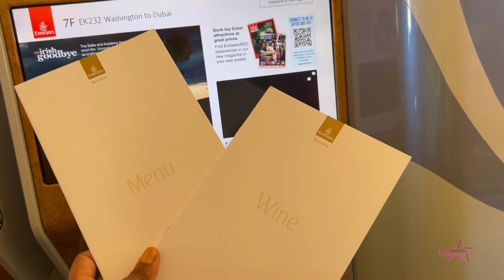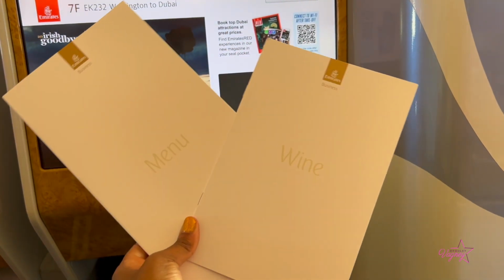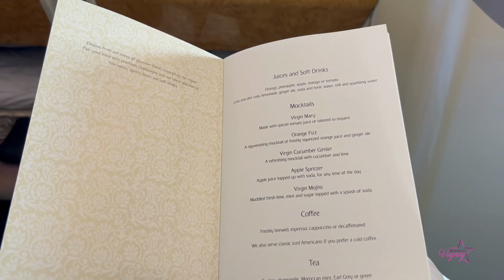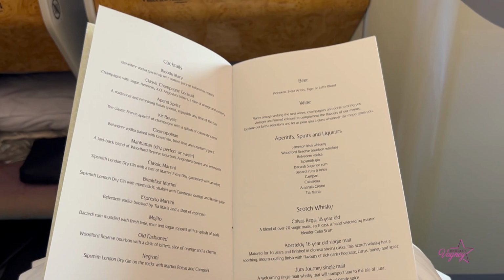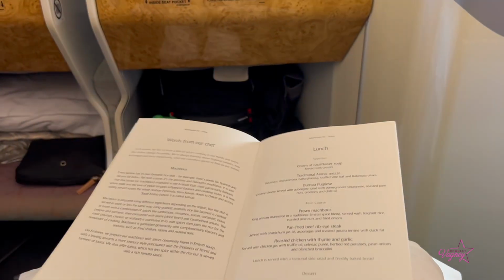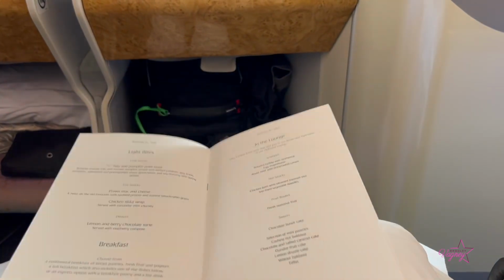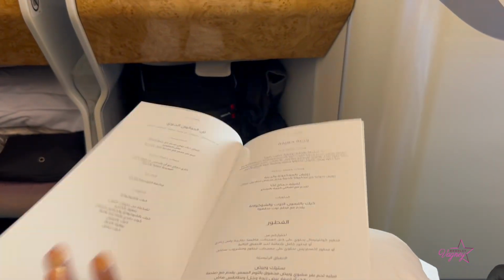Here are the menus you are given before the flight. One is a food menu, that's to the left, and one is a wine menu, and that's to the right. In this menu, you can see mocktails, coffee, juice, mojitos, whiskey. You have your lunch options, dessert, snacks, breakfast, light bites, even what's included in the lounge.